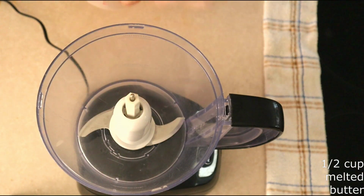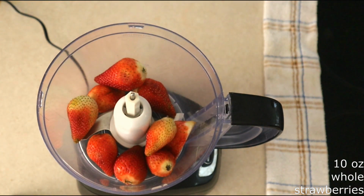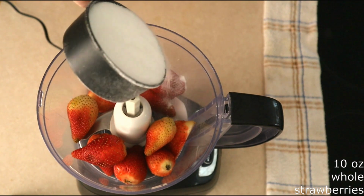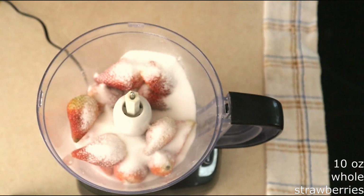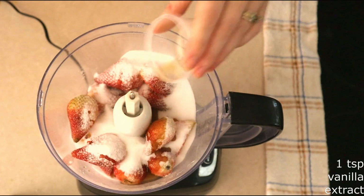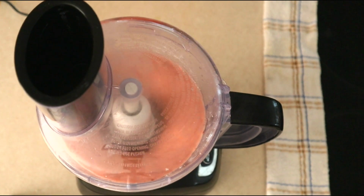For the cheesecake, place 10 ounces or around 16 medium whole strawberries in a medium food processor. Make sure you remove the leaves before you put it in your food processor. Add 133 grams or around 2/3 cup of the granulated sweetener of your choice. I'm using granulated monk fruit sweetener. You can use whatever granulated sweetener you want. Add 1 teaspoon of vanilla extract. Process everything together for about 30 seconds or so, or until the strawberries are completely pureed.